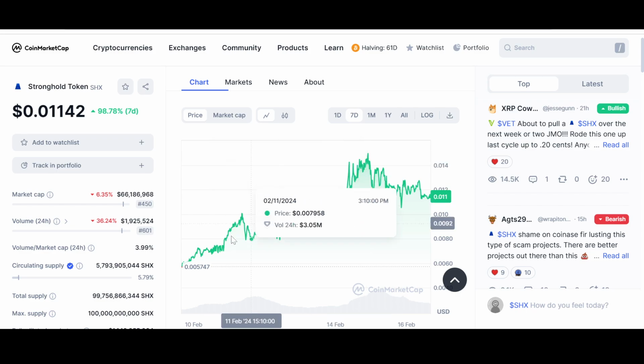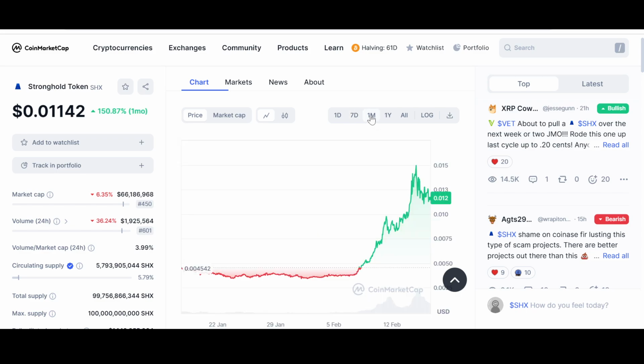Extraordinary gains, guys. Extraordinary gains. SHX has basically ripped the chart out. Let us look at the monthly chart. This is the monthly chart. It went from 0.003775 all the way to 0.015. I mean, we are not even in a full bull yet at the moment, and SHX went on to do this.